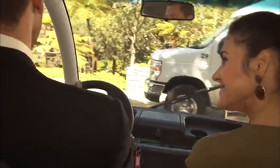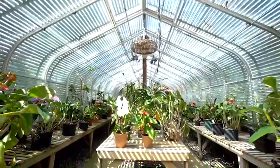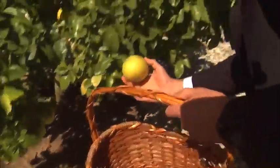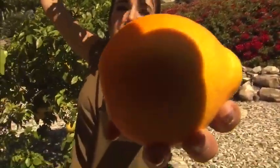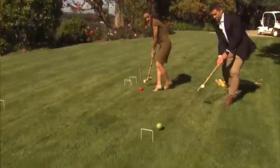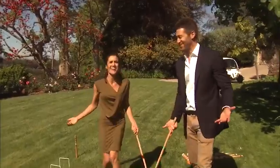First stop, greenhouse. And it's a green thumb's dream. The flowers are grown throughout the property and then they pot them and put them in here. The potting room is next door near the citrus grove. You have your own market. You also have your own croquet field. I did it. I can't believe I did. I actually can't believe I did that.